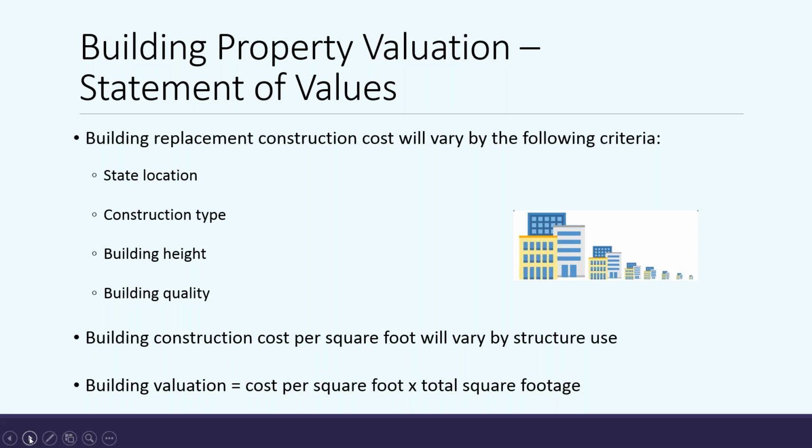And a lot of times, that's the limit that is required for them. So that's another way to determine the limit. I myself, when I get in a submission, I generally check the cost per square footage to see where it comes in at. So all I'm doing is taking the building limit provided and dividing it by the total square footage of the building and coming up with a number.